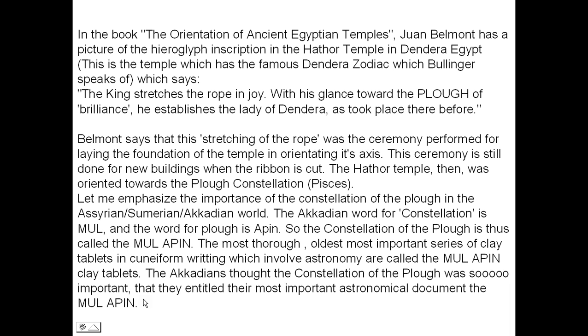Belmont says that the stretching of the rope was a ceremony performed for laying the foundation of the temple and orientating its axis. The ceremony is still done for new buildings when the ribbon is cut. That's where it came from, Egypt. The Hathor Temple then was orientated towards the plow, constellation Pisces. In other words, they knew that the planets traveled east-west. They used the constellation of Plough as an alignment tool, so that they could get a reference point and an accurate east-west orientation.